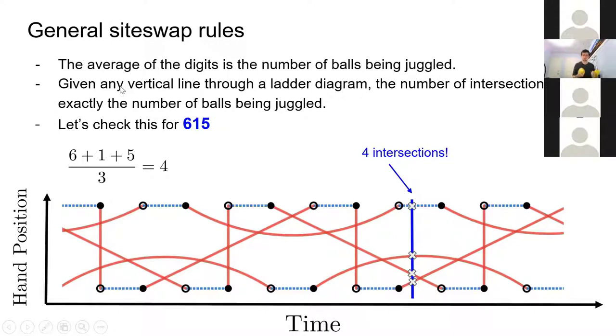And indeed, if I juggle the 615 pattern for you, it's going to look like this. I'm now doing it with 4 balls, just like we predicted. But you can look and you can see that on the sides are the 6s. There's a 5 going up the middle between the 6s. And then every 3 beats, I'm just zipping one ball across from one hand to the other, which is precisely what that 1 defines.